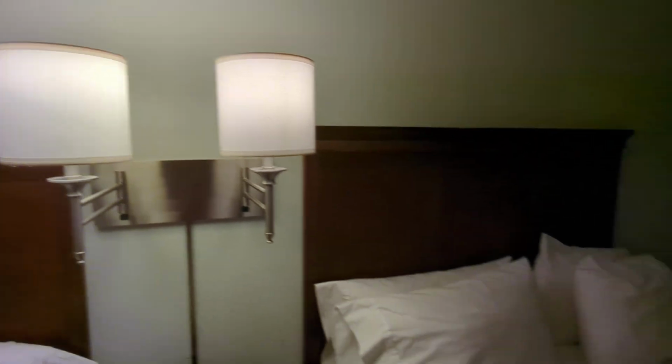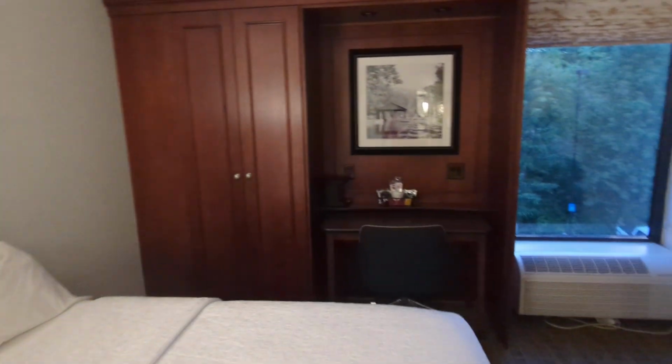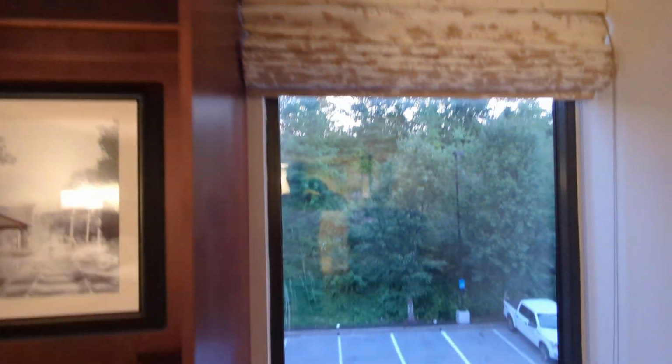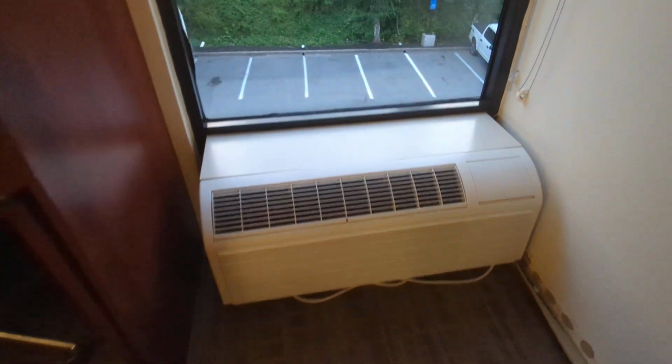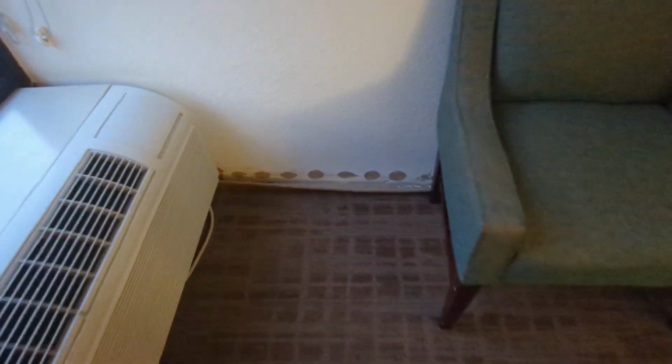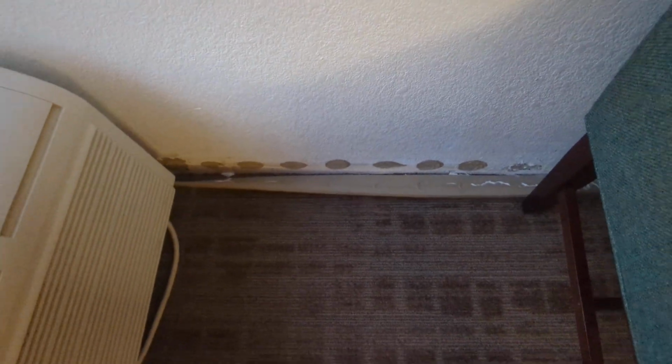And yeah, the room looks good. It's, I would say, a little bit dated, but not too crazy. The window is a bit smaller, and our view is parking lot / ravine views or whatever. Oh, here's a little bit of a flaw. That's where the baseboards is supposed to go.